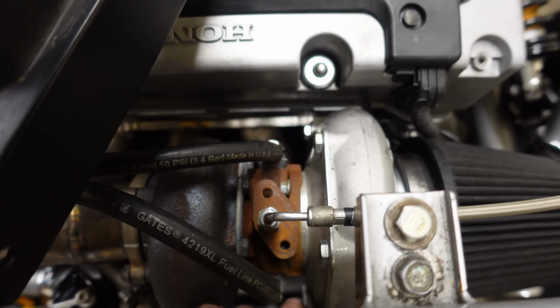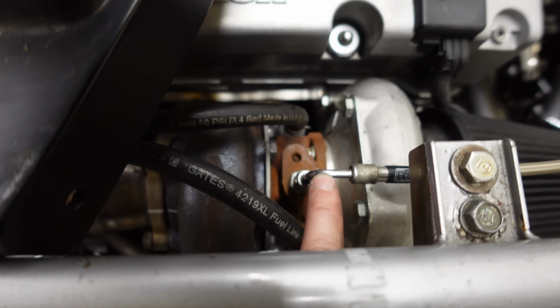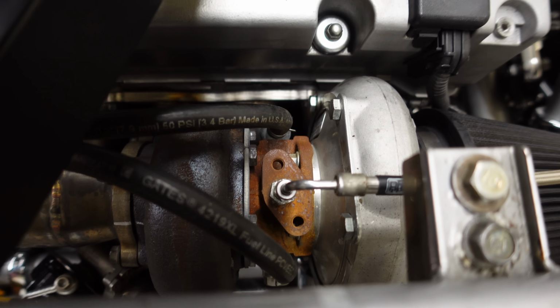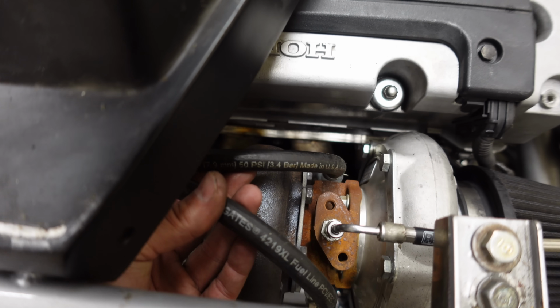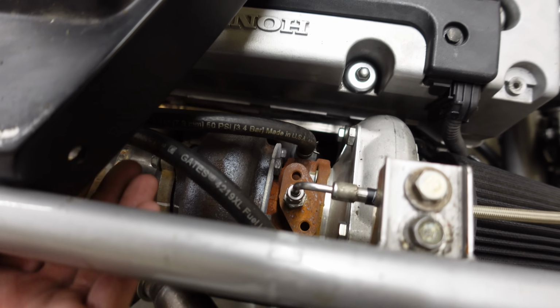In the middle, we have the center section of the turbo. This is oil in, and you control the flow of the oil into the turbo with like a nitrous jet or something like that, so you can restrict the flow because it doesn't take an insane amount of oil. These are the cooling lines. This is a water-cooled turbo. It uses the engine coolant to help cool the center section down.